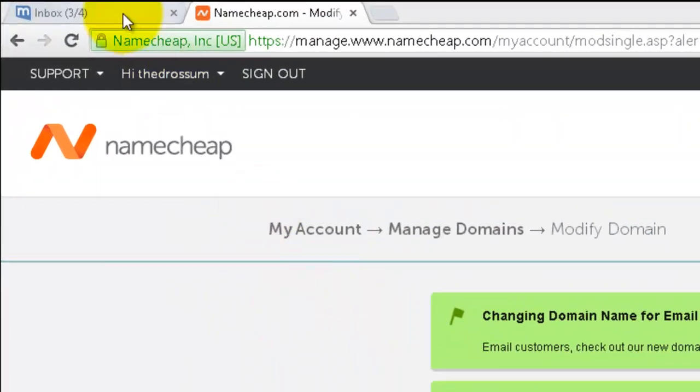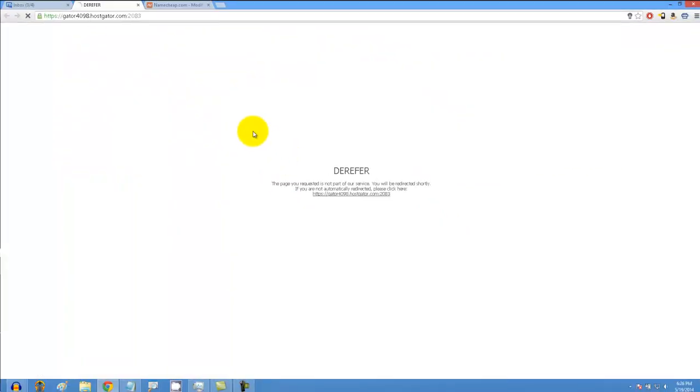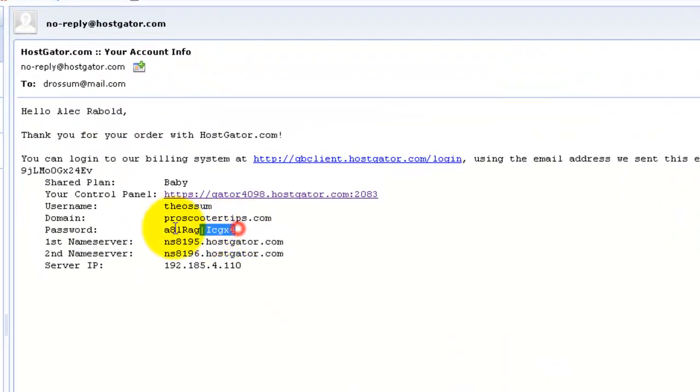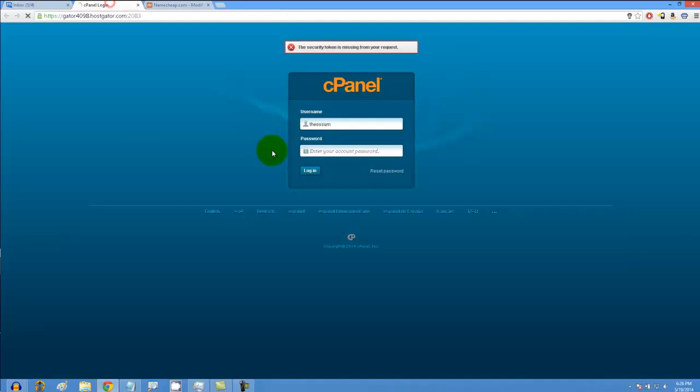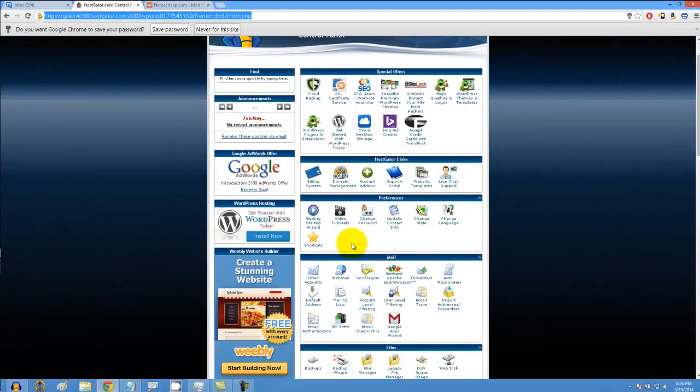To set up your website, head back to the email that HostGator sent you and look for the line called Your Control Panel. Click the link next to it. You will then be asked to enter your hosting username and password, which you can also find in the email from HostGator. Once you're logged into your control panel, you'll see a variety of different features, but the one we're looking for is a little smiley face labeled Fantastico Deluxe.